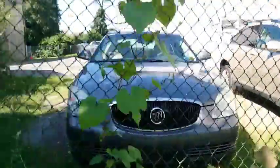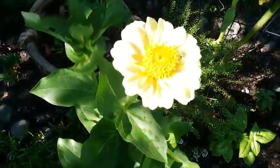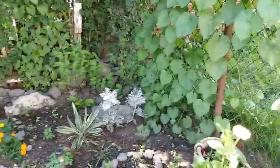There's another moonflower, mint, another zinnia, beautiful. A couple more sunflowers, and the rock garden. Looking rustically nice, if I do say so myself. Okay, so we're gonna head back in. Okay, ready here, get my stuff together, and here we are.